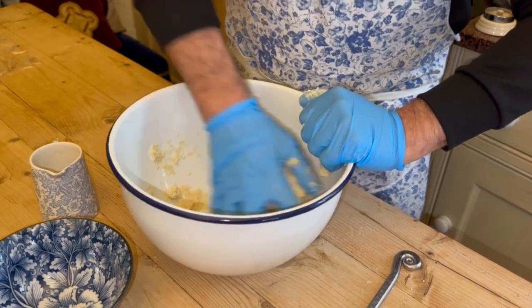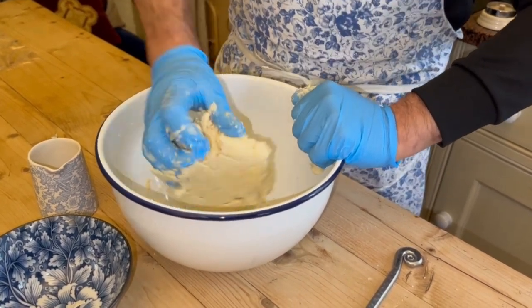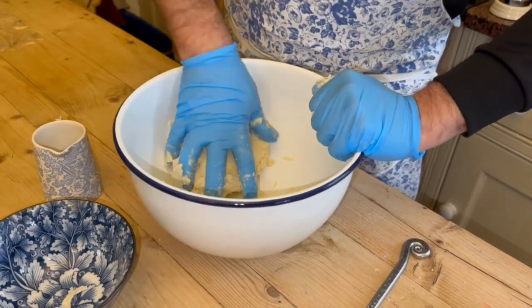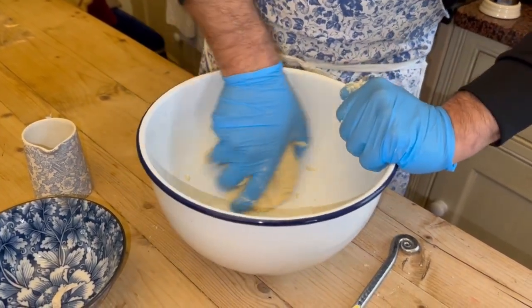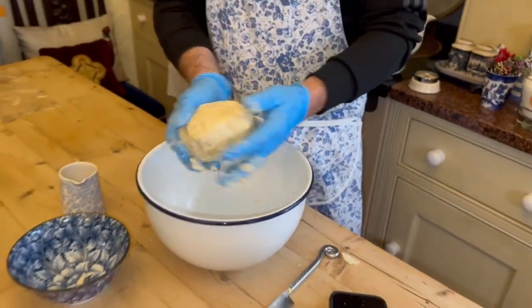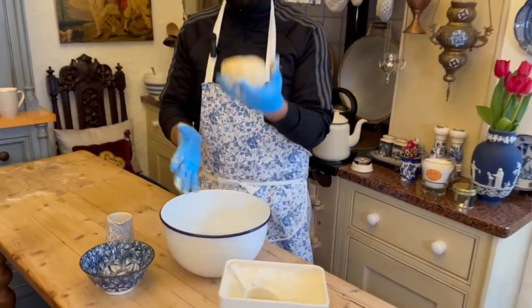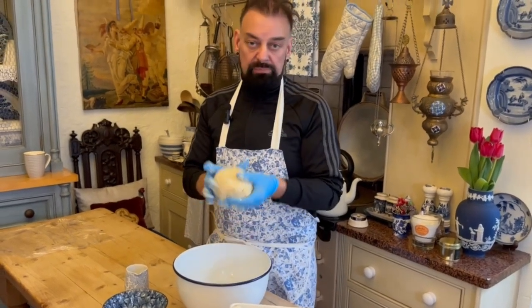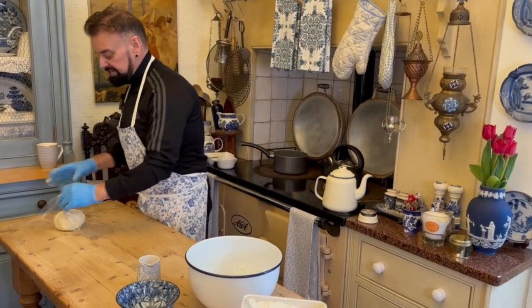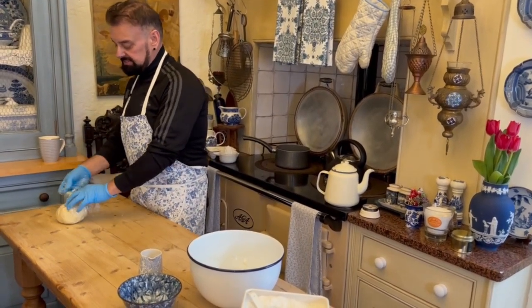And we're going to wrap that in cling film and we're going to pop it into the fridge for at least 30 minutes, but preferably an hour. Because pastry cooks better in a hot oven when it's really cold. Okay, and there you have it. That is our shortcrust pastry. How easy was that? Don't buy shop-bought pastry. This is so much better than that. And it's so easy. It literally takes 5 minutes.